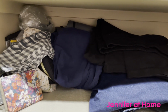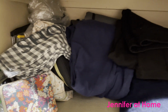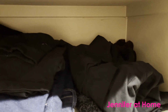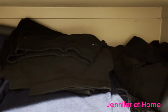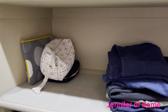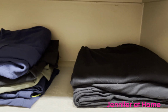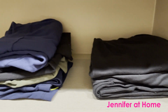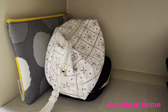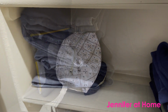Now we're going on to the next shelf. I have a mismatch of things here. I have some wallets, some cosmetic bags, and some exercise clothes. I'm going to take all of these things out, sort them, and decide what to do with them. Then I'll put back only what I'm going to keep. I've successfully managed to clean and organize this shelf. I have taken several things out to donate. I have some exercise clothing here and some cosmetic and jewelry travel bags for when I'm taking trips. They're easy and convenient to find.